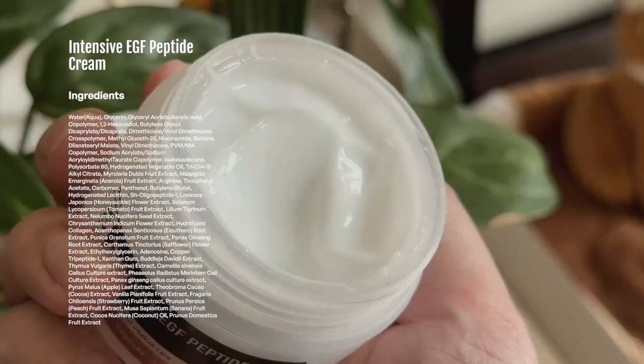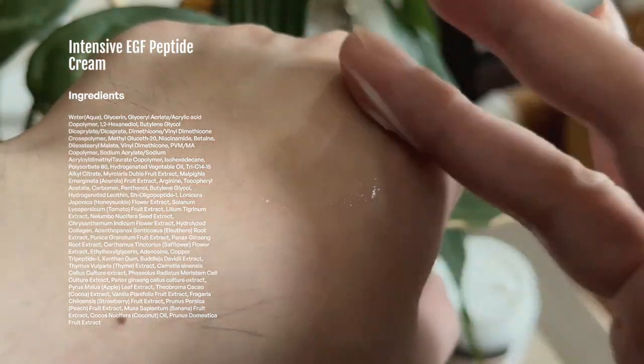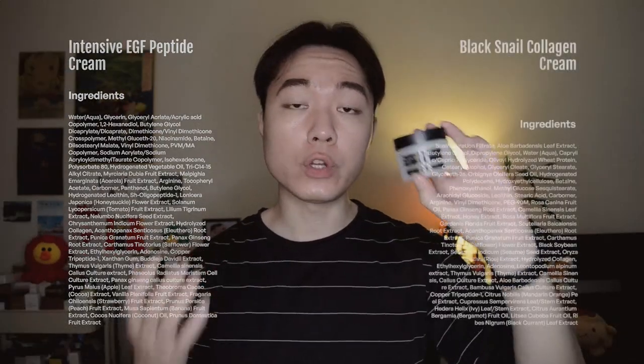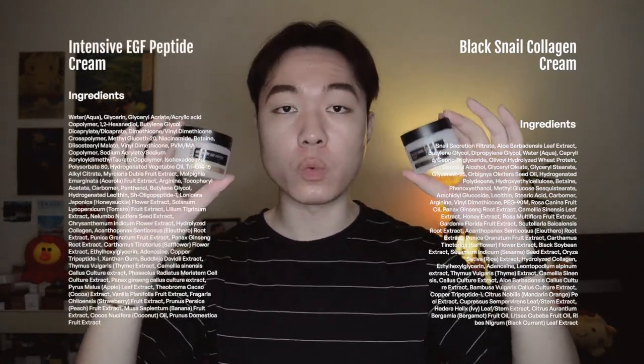People in their late 20s might prefer the Peptide Cream a little bit more because it's a very straightforward moisturizer. And while I think all skin types can seriously benefit from this snail cream, if you are known to react poorly to silicones, then I would say skip this one. Both moisturizers have really good well-aging benefits, and they're both super lightweight.